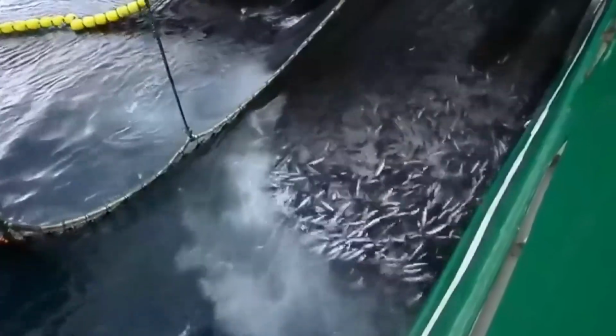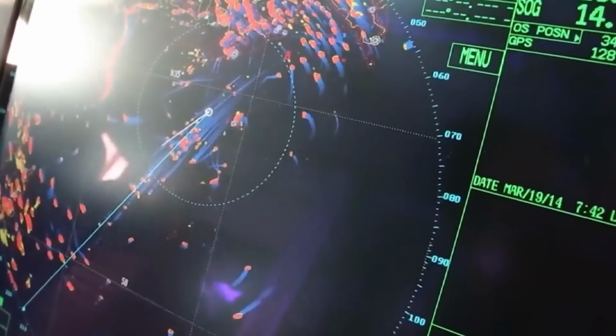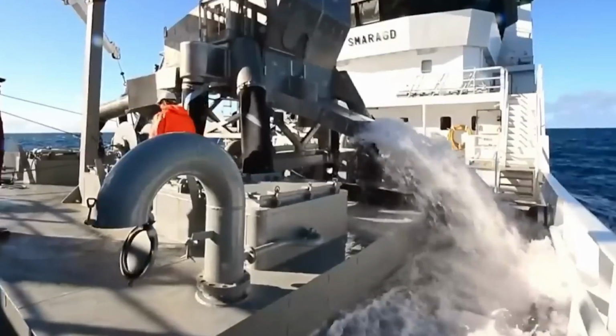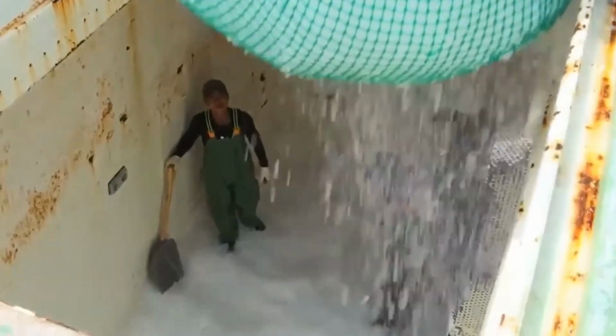8.3 The role of tag and release programs. Some fishermen participate in tag and release programs, where tuna are caught, tagged for research, and released. This helps scientists track migration patterns and ensure sustainable fishing practices.